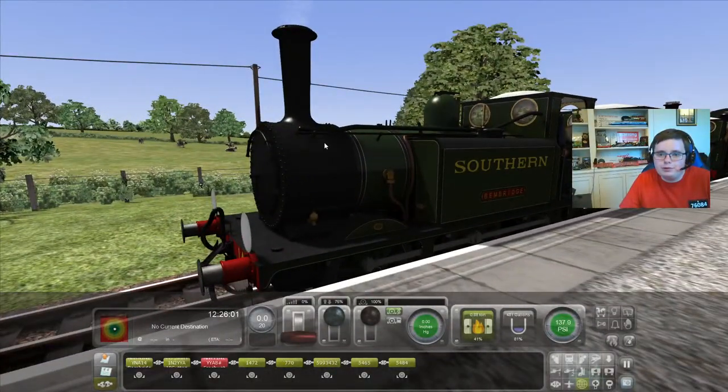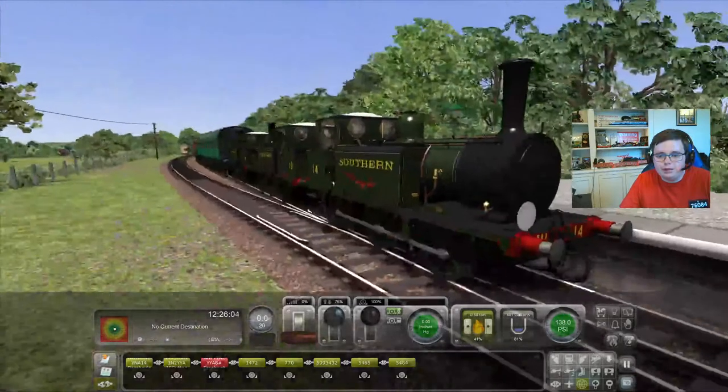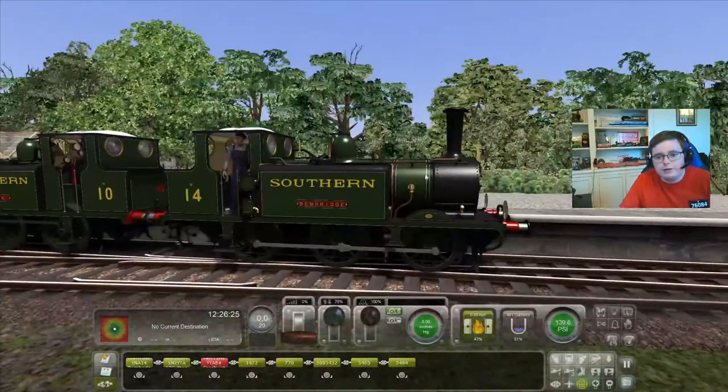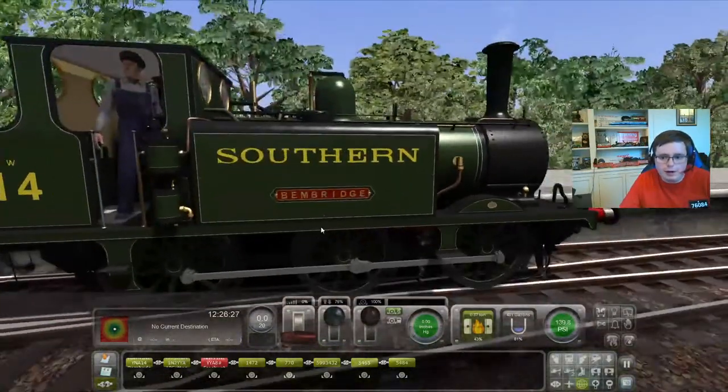As I said, Bembridge we're running, but when it was on the Isle of Wight, it was named Bembridge. But when it was in the southern region, then it was named as Null. So it's using its Isle of Wight name.